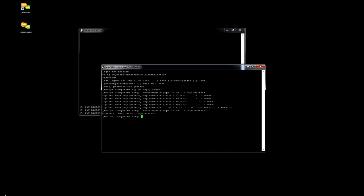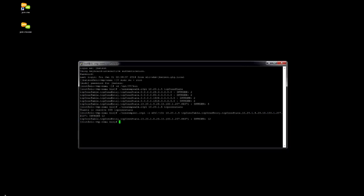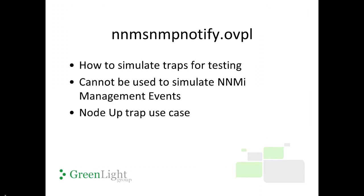So then we do our SNMP set. And so we get our write string, and our host, and then the OID. This is going to get big, so we'll make this bigger. The OID type and what we're setting it to. And we'll see my telnet session here gets closed. Pretty straightforward there, but just having that information can make your day easier as you go through some of these things that you have to deal with.